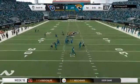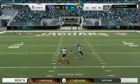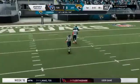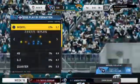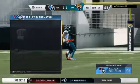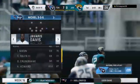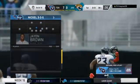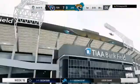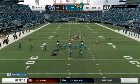2nd and 10. Looking long for Westbrook. And he knocks the ball away, and it falls incomplete. Trying to get it there to D.D. Westbrook. 3rd down here. He was covered by Kevin Byers. Now they face a 3rd and 10 after back-to-back incompletions.